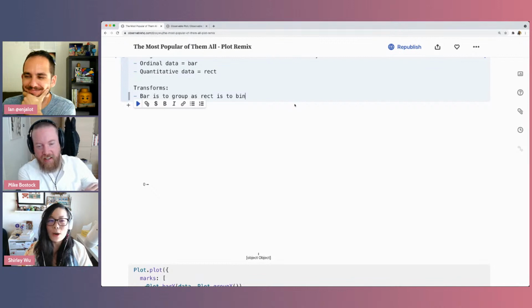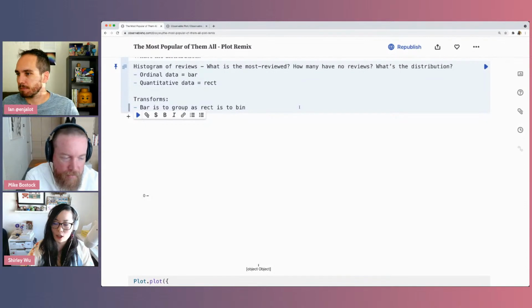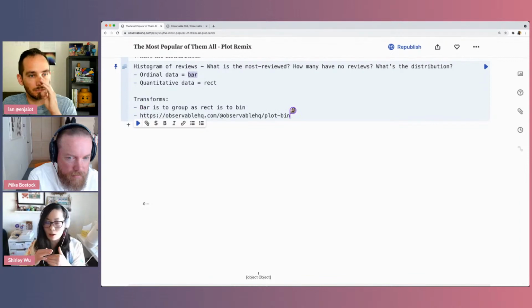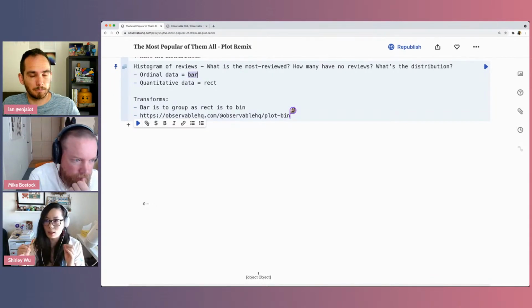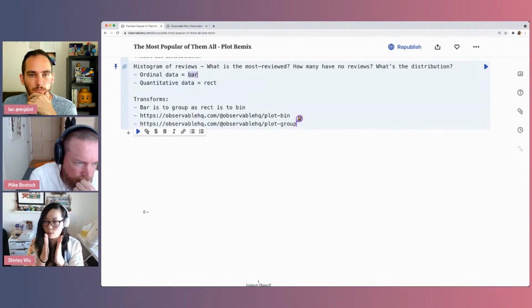So let's see. Wait, because I feel like you dropped a lot of wisdom in like 2 minutes, can I just summarize in my own understanding real quick? And then I have some follow-up questions too. So the part where you said bar is for ordinal data and rect is for quantitative data makes sense to me, because my understanding is that bar only has scale in one direction. If you have something discrete in the X direction, then it makes sense that for the bar, the X direction is fixed, and the Y direction is where you have the scale.